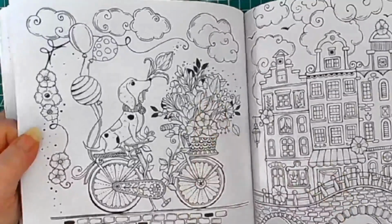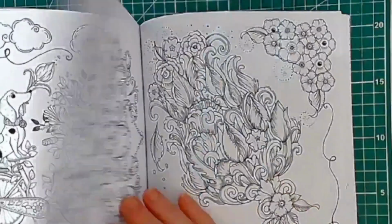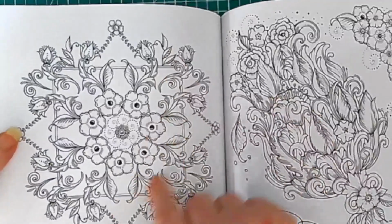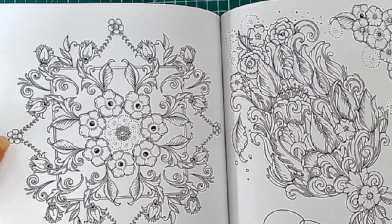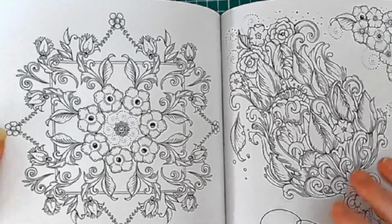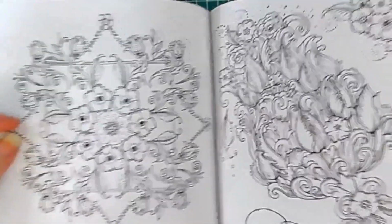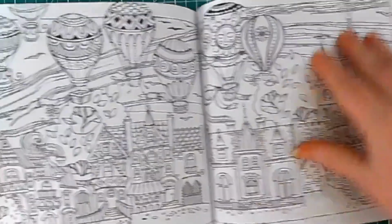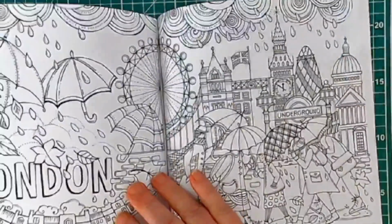And then we have our little bicycle. And then we have another really nice little mandala. It's not overbearing. I don't mind the ones that aren't overbearing in constant repetition, that are overly zentangled. And this is nice and simple. It's not overly zentangled. Really pretty little flower. And then, of course, hot air balloons. Love hot air balloons. Lots of pretty hot air balloons flying over the city.